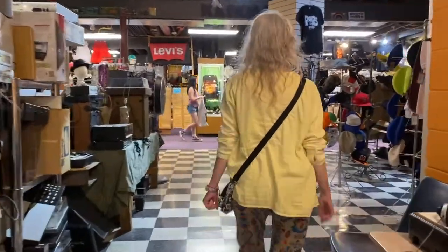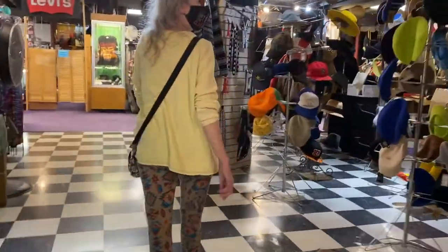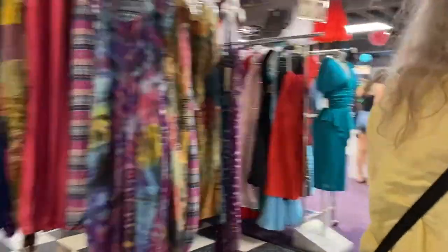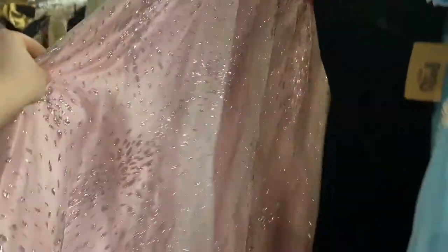We went just a few shops down to this really cool store that we always like to check out. It looks so small from the outside, but it goes so far back. They don't usually have anything I want, but it's really fun to come and look at their clothes because they have a ton of vintage dresses.